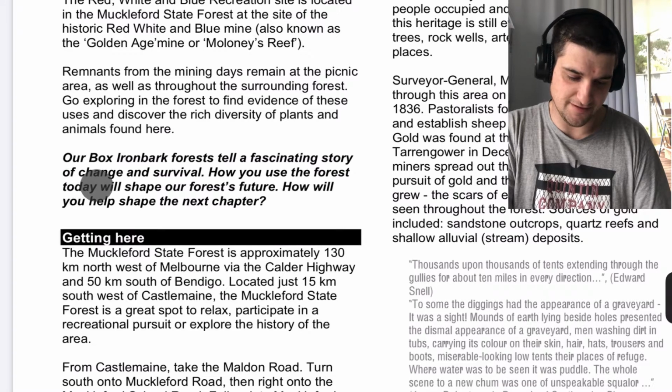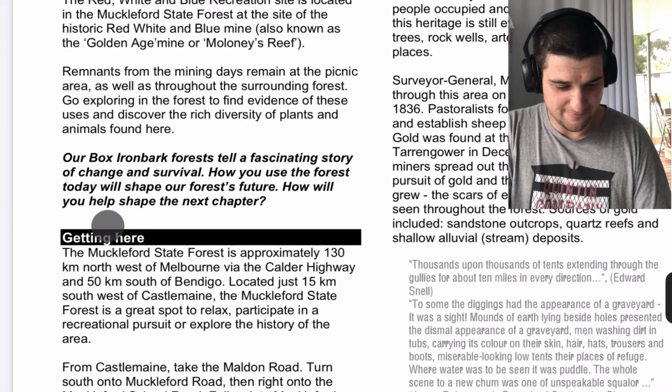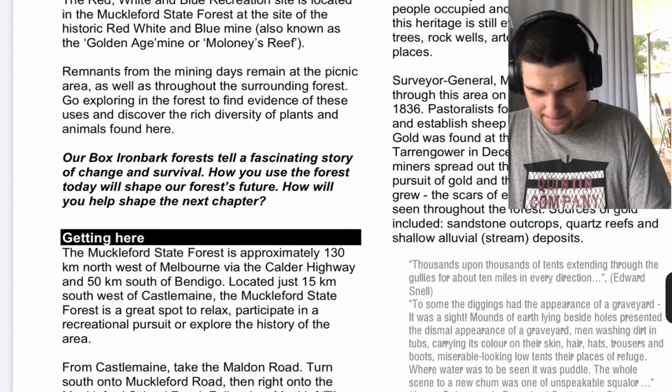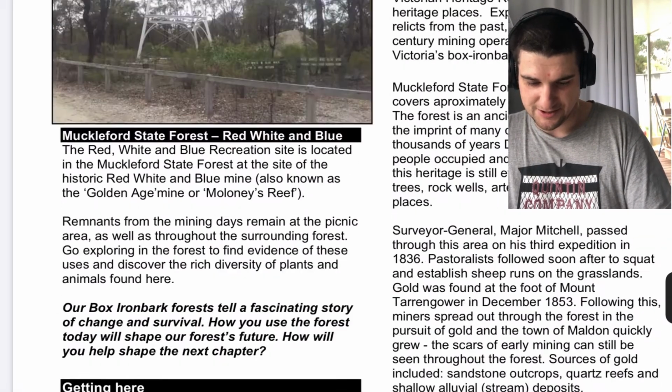It looks like they got a lot of ironbark forests, trees, that sort of area for those trees. Now, what we're interested in more is the history.